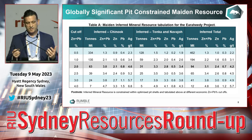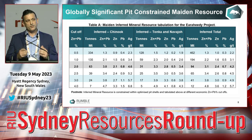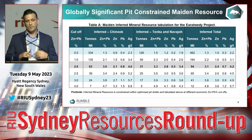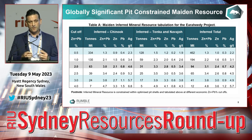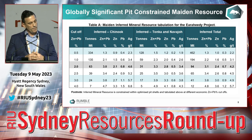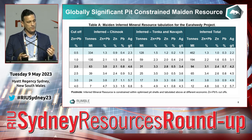This is just a bit of a snapshot of the resource. I want to make note that this is pit constrained. We had an independent group called Aurelia looking at logistics, processing and mining scenarios. So this is a constrained resource. What you'll see there is the 94 million tonnes at 3.1%, but we've also got 41 million tonnes at circa 4%, and 12 million tonnes at 5%. So there is that potential to high grade the resource if we desire to, but there's also that 460 million tonne resource that could be beneficiated and upgraded through a pretty simple process, which I'll touch on as we go.